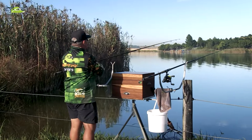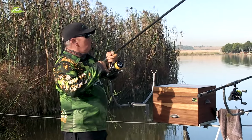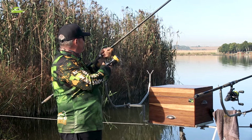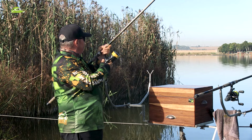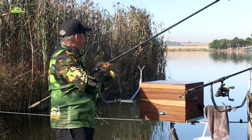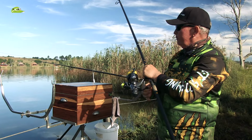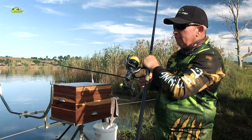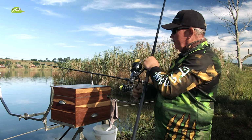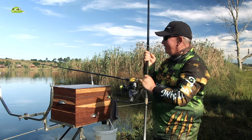Leka leka, lovely. That's a Rietvlei run for you. First run of the morning. It's on that deep rod. That didn't take too long. This rod was in the water for maybe 10 to 15 minutes. And a proper run. First run of the morning, and I'm not even tired.